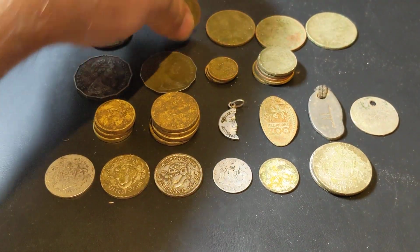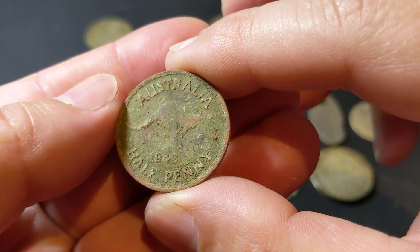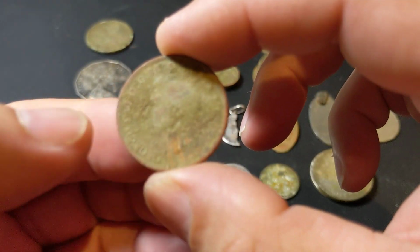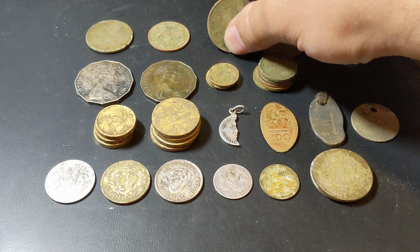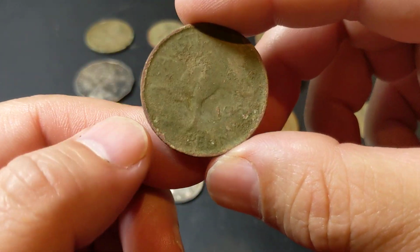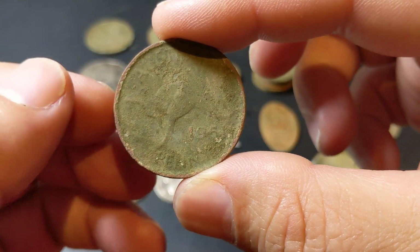So I also found a halfpenny. Not all the dates are very visible, but this one here is a 1943. I really focused on finding pennies, silver, and gold coins. Sorry, well, $1 and $2 coins, not actually gold coins.